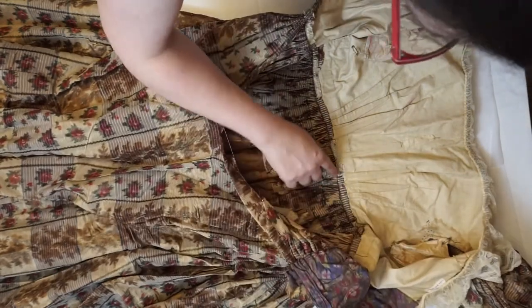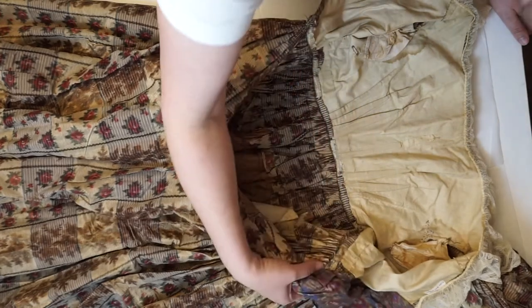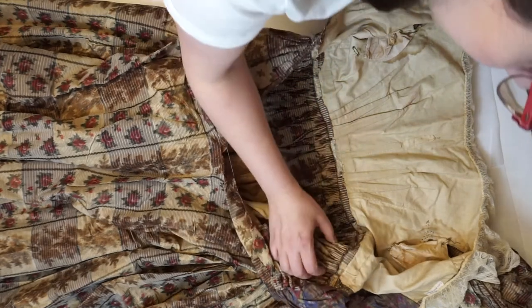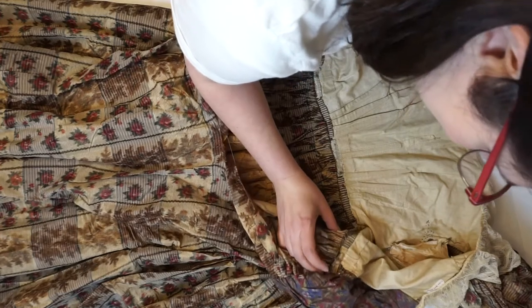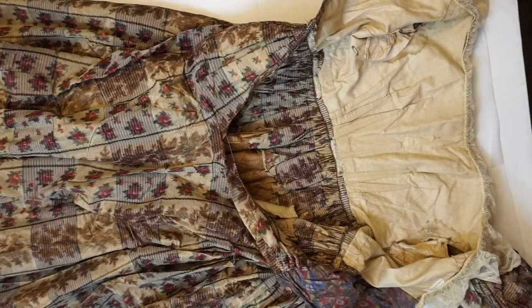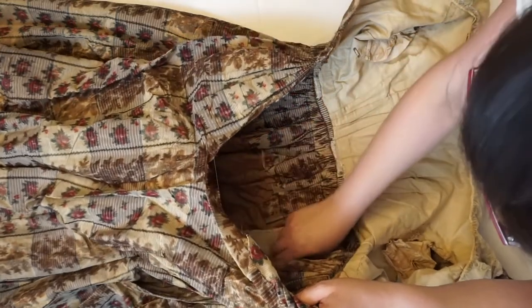You can see the bulk of the gathers are on the inside. Now, in some places, like the front, they're very thin, about 1/4 inch deep. Here in the back, I'm seeing almost 1/2 inch deep with these cartridge pleats, which is pretty interesting to me. Don't know about anybody else. Okay.